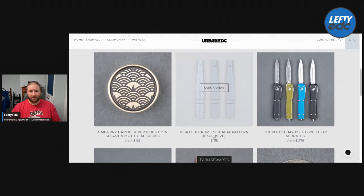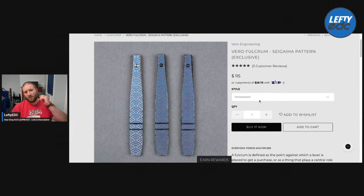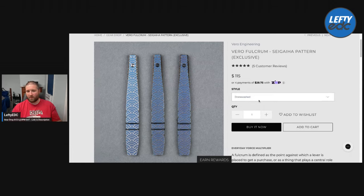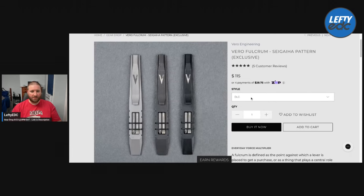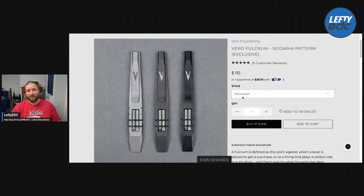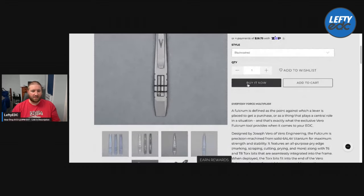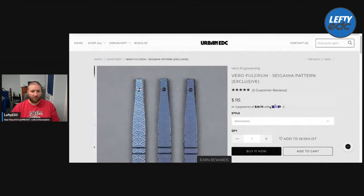They also did some Fulcrums lasered with the Sagaha pattern, which is pretty cool. Looks like they have a few in Stonewash, a few in DLC, and a few in Blackwash. So they're not listing any quantities left. That means there's probably still 5 to 10 at least, right? I think the countdown starts when there's 5 left. It might be 10. But there's a decent number of these available if you're looking for a Fulcrum.